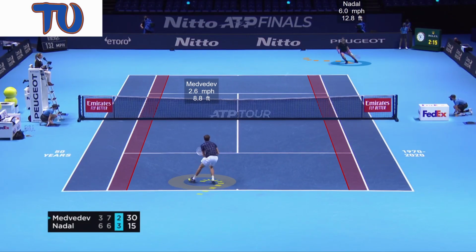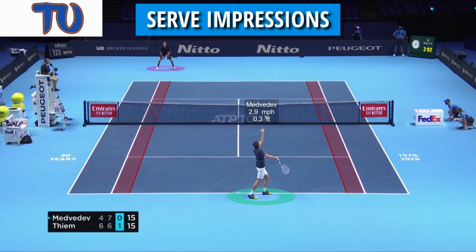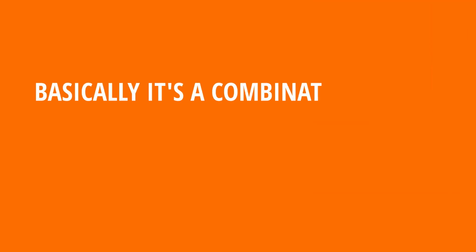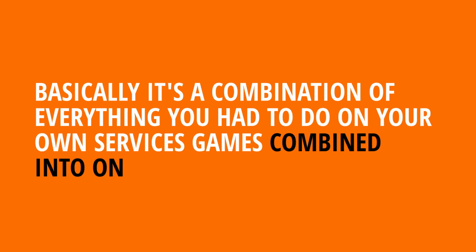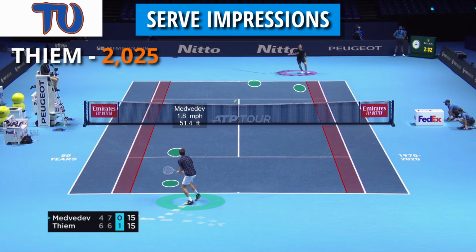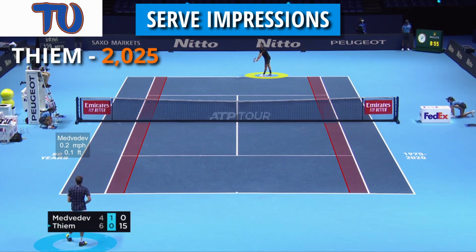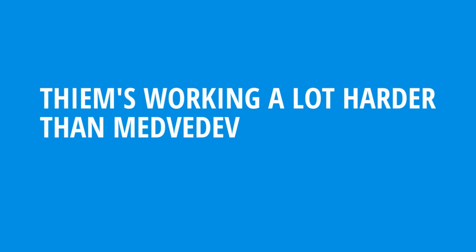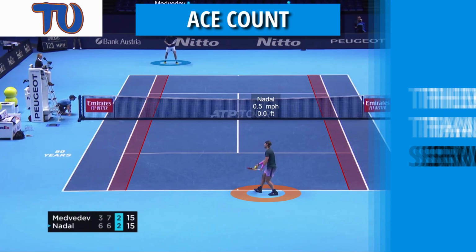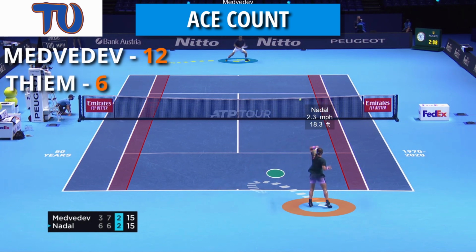Another thing that I like to look at to see who's working harder in a match is something I like to call serve impressions. Basically, it's a combination of everything you had to do on your own service games combined into one larger stat. So Thiem had 2,025 serve impressions in his match with Medvedev, and Medvedev had 1,698. So basically, Thiem's working a lot harder to hold his service games than Medvedev is. If we look at the ace count, Medvedev had 12 aces to Thiem's 6 aces.